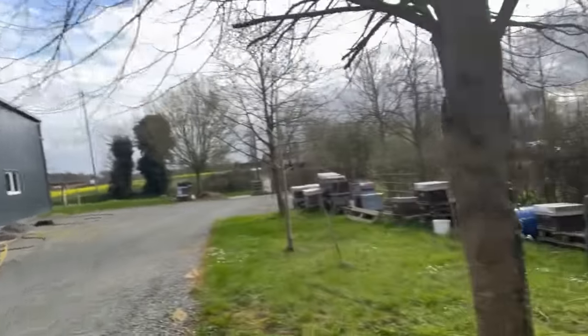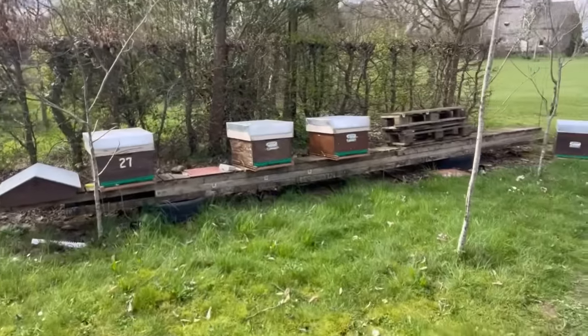So I came down and it was really quiet. And all I could hear was this humming noise. And I realized what it was, and I wasn't expecting it. Well, these bees were drying nectar.